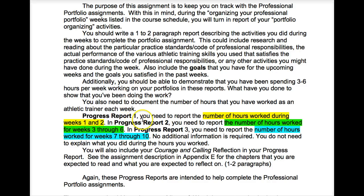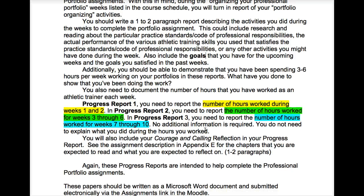In progress report 2, you're going to report the number of hours worked during weeks 3, 4, 5, and 6. Progress report 3, you'll report your hours worked in weeks 7, 8, 9, and 10. Nothing else is required. Don't explain anything to me. Just tell me the number of hours you worked.